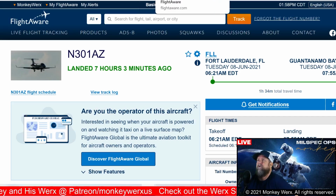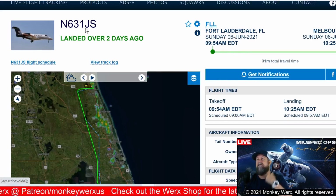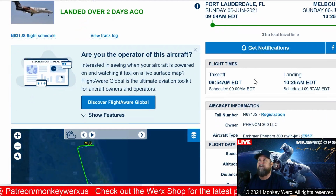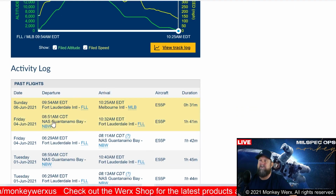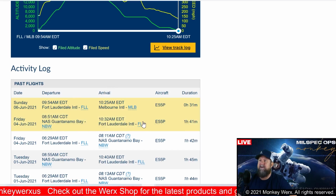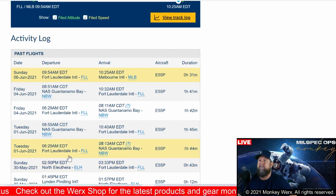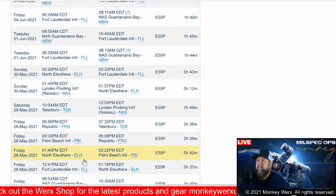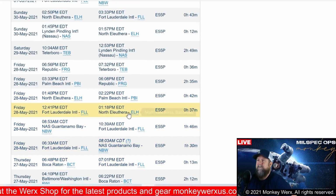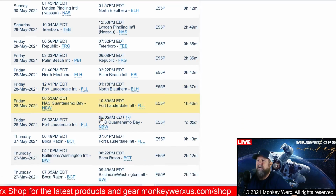Okay. So we've looked at 301 AZ, which is new, landed today out of sequence into the spa. This is 631 JS. This is the one that landed 2 days ago. And another one, notice it was here on Friday at the spa, went back to Lauderdale, but it rolled out of Lauderdale over. Look at this. How many times has it been to Guantanamo Bay? That's quite a few. And there's that little runway remote location out in the Bahamas right there.